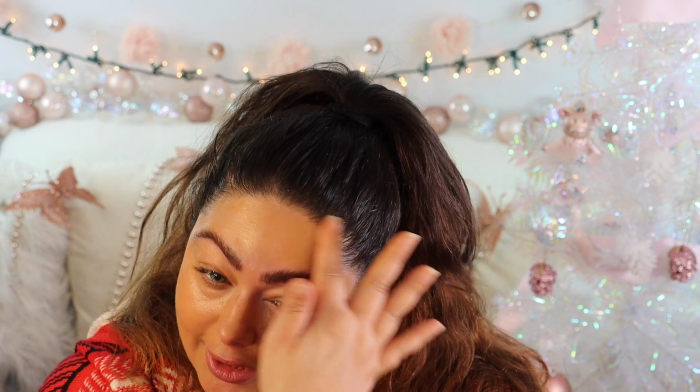Okay, and so now I'm just putting the Haus Labs on with my hand. Very similar as far as shades. The Haus Labs off the bat looks more luminous for sure, but you are going to get that with a serum-y finish. But I really thought the Makeup by Mario was going to be more luminous.